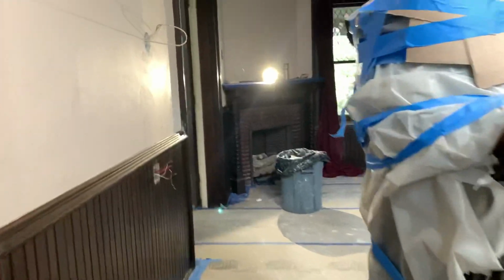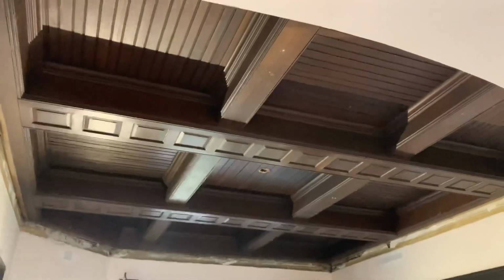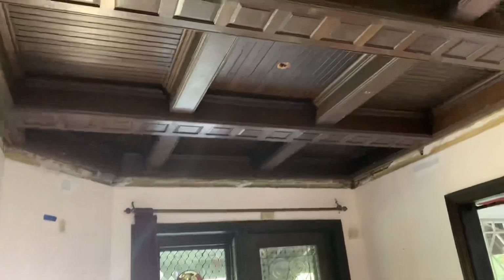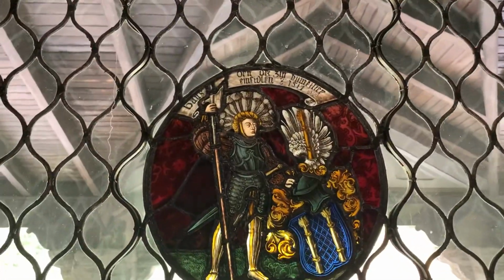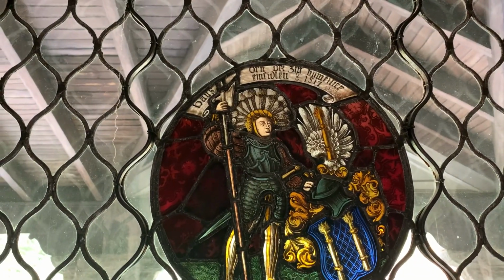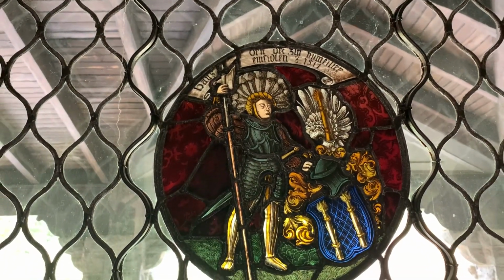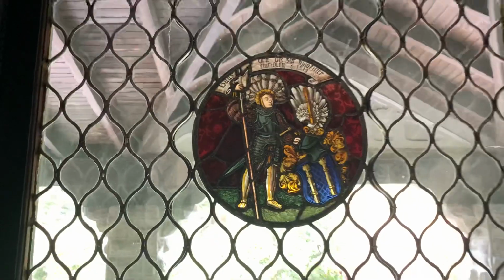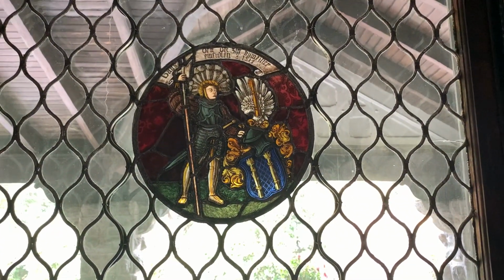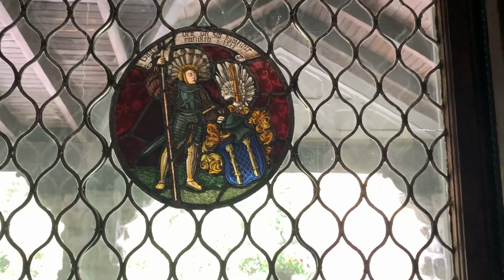And that goes out into the main foyer again, where this coffered ceiling really does the main foyer justice now. Can't believe that was hidden. But I have yet to figure out what that means. I don't believe the house was built in 1517, but I do not know what that means just yet. So if anyone has any information on this, please respond in the comments.